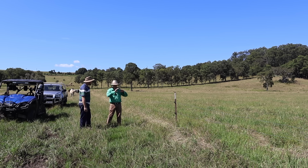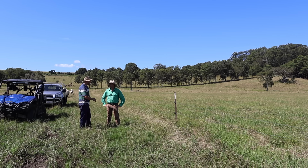And you want to go with multi-species wherever possible? Yeah, we've got running multi-species. Just find the versatility is a bit better. If one's not performing, the other one will.